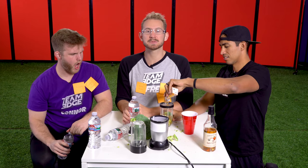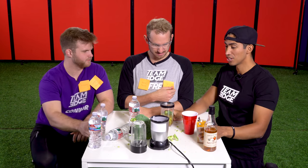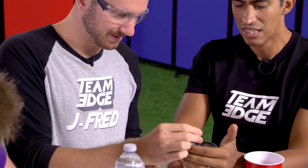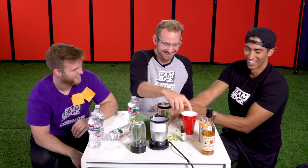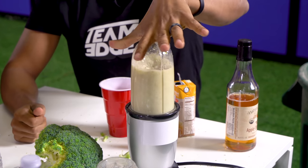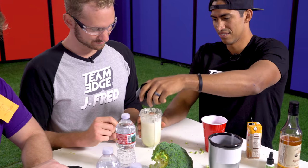There's 10 grams of protein in bone broth because of the collagen and gelatin inside. That was better than the vinegar. What's next? Oh, okay, that's good. Oil of oregano. Oh, that's strong. It's foaming. Ew. Oh, it literally is foaming. Can I smell it?